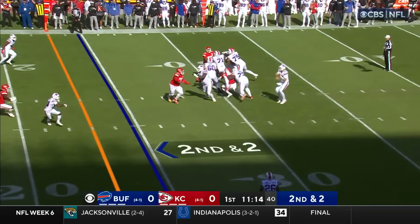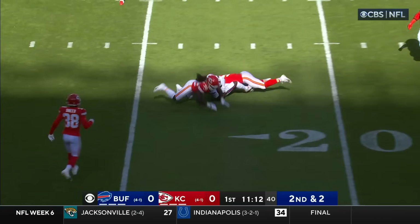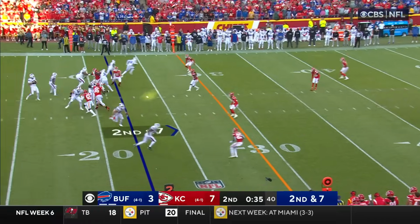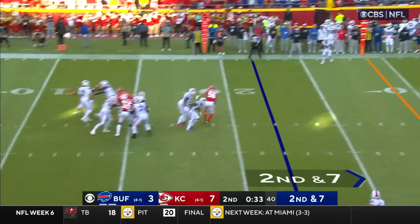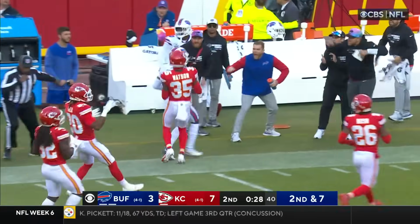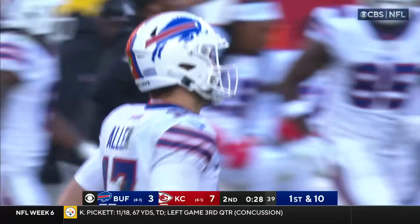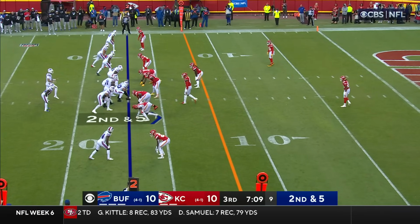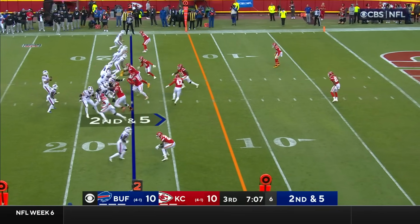Here's the 2nd and 2. As Allen has the first down as he goes underneath to Diggs. Allen, open, Diggs gets out of bounds. What a catch and an effort. Balancing act. 2nd and 5 from the 17.